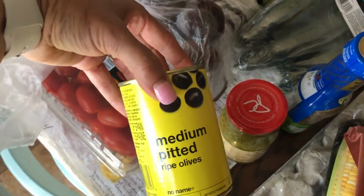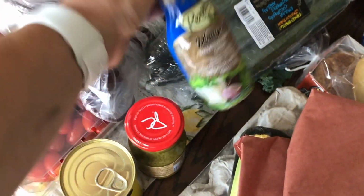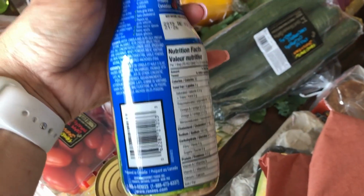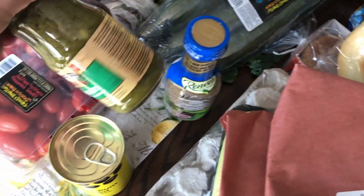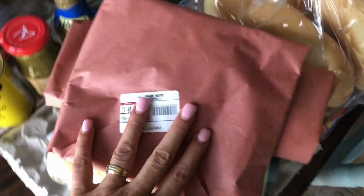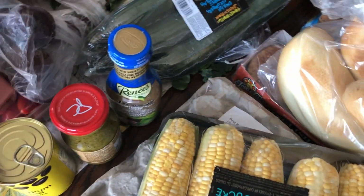I had bought some pitted olives, black ones, for a Greek salad along the side with the Mediterranean Greek vinaigrette. I like using this one when I'm not making my own because if you look at the ingredients, they're pretty simple. You know what everything is. The basil pesto is for a chicken recipe. And then for the deli, I had bought some porchetta and square salami. This is what my kids love to eat.